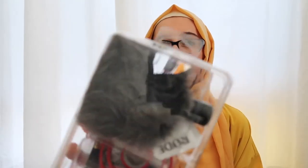I wanted to get a microphone for going outside because sometimes it gets really windy. You hear the wind, cannot hear me. So I thought to get one of these. This is the fluffy thing to put over the microphone. Yay, finally I got it. That's all. And I just wanted to jump into doing the furniture.